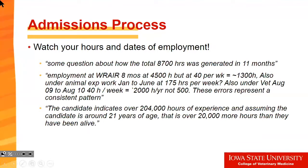Yes, ma'am. You're asked for average hours per week and number of weeks. Well, they don't do it for everything, but when somebody starts putting down tens of thousands of hours, or just when you start getting up into the thousands, they start looking at it more closely.